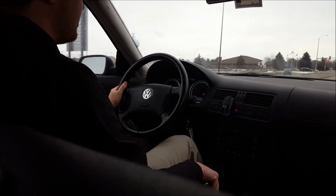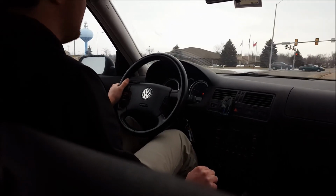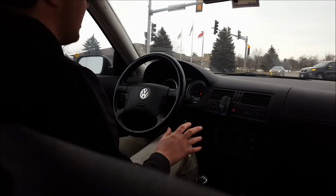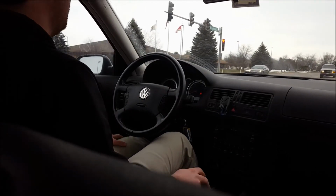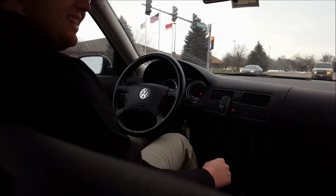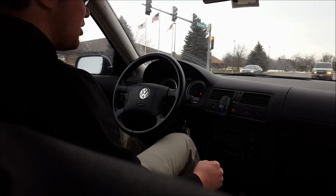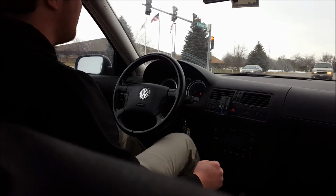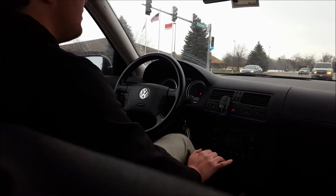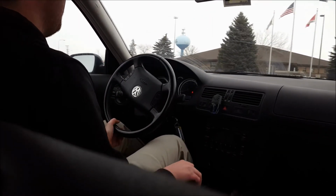This is a very fun car to drive. That's what I appreciate about these. There's a lot of torque, and it's one of those cars you can drive slow and still have a good time. Shifter is kind of clunky. I like that about it. There's just a lot of charm and character in these older Mark IVs. I've liked these ever since they came out, and always wanted to own one.